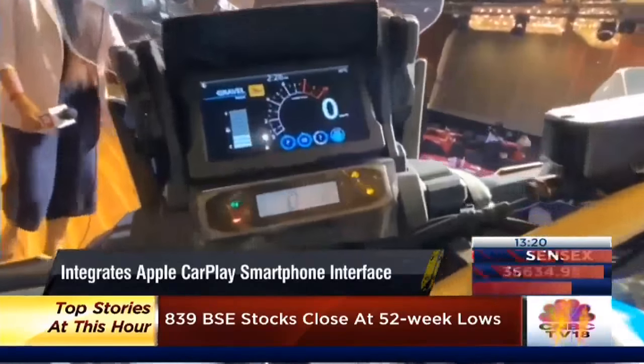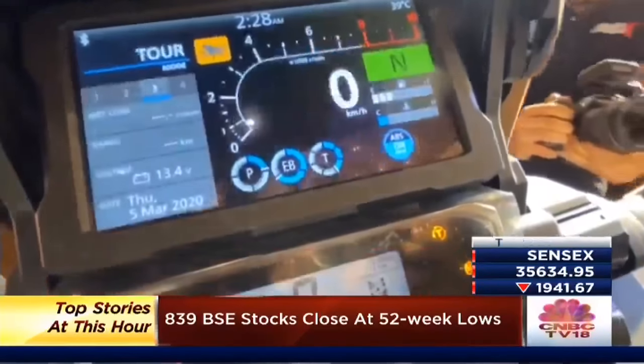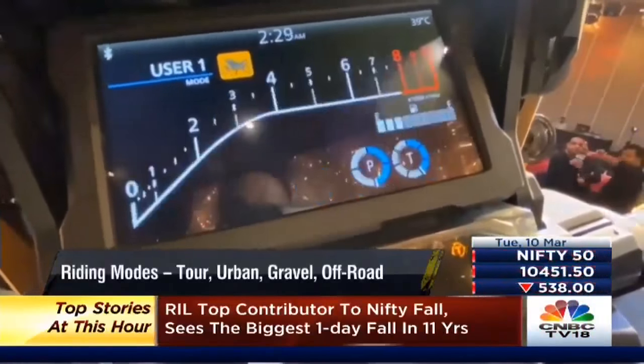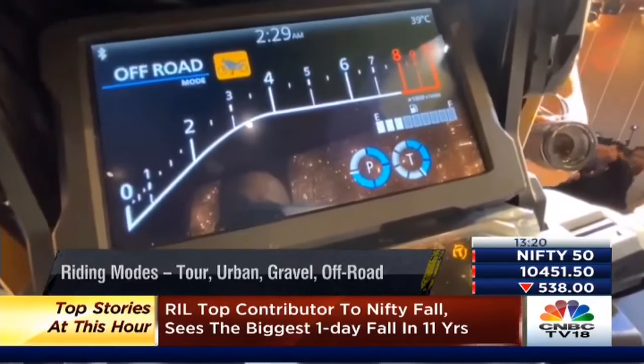So this is a 6.5-inch screen, and the beauty of it is that it's a touchscreen system. It's also Apple CarPlay compatible. And there, that's the urban mode, the tour mode, user 2, user 1, off-road mode, and gravel mode.